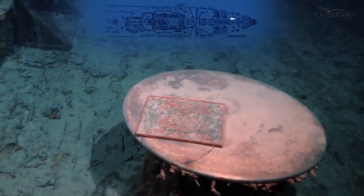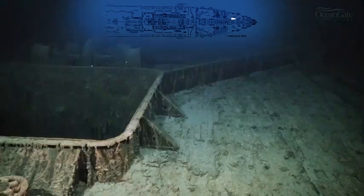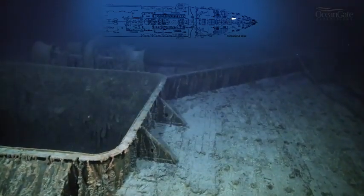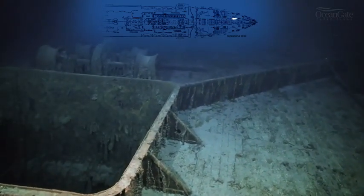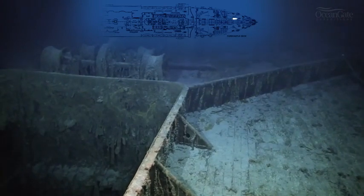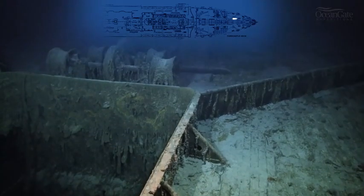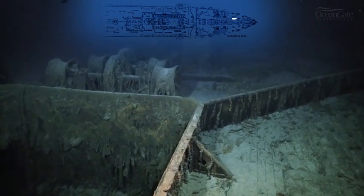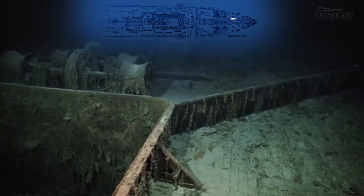Closer view of that memorial plaque on the capstan. We're now making our way, passing number one hold, and just behind number one hold are the steam winches that would have been used to lift items and objects out of the holds. And there's a much better view of the wave break.